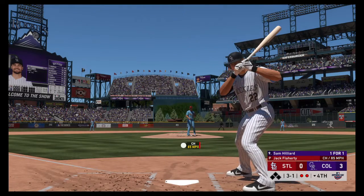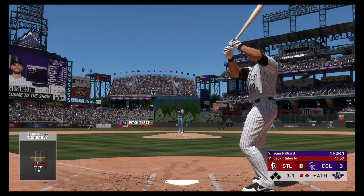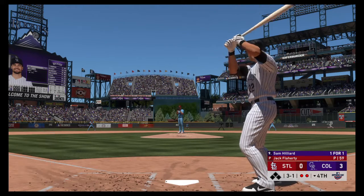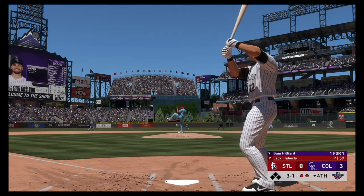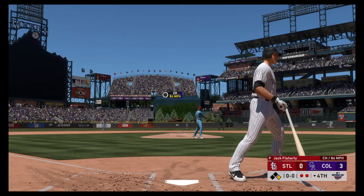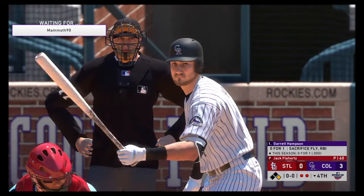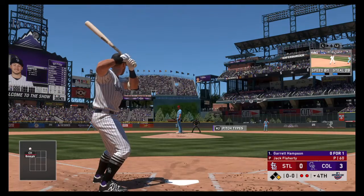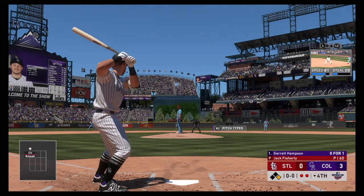Not a good looking 3-0 hack there. He misses it for strike 1. And he takes ball 4. So a good job out of the 9-hole in getting on base as we go back to the top of the order. So it's back to the top of the order now. And up steps Garrett Hampson to bat.